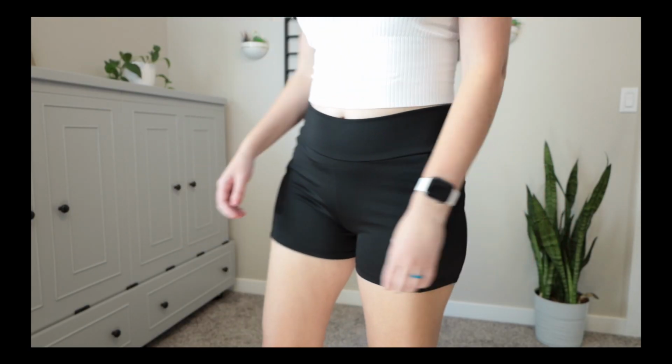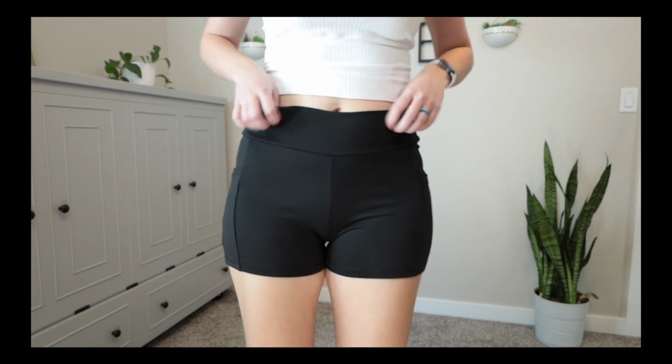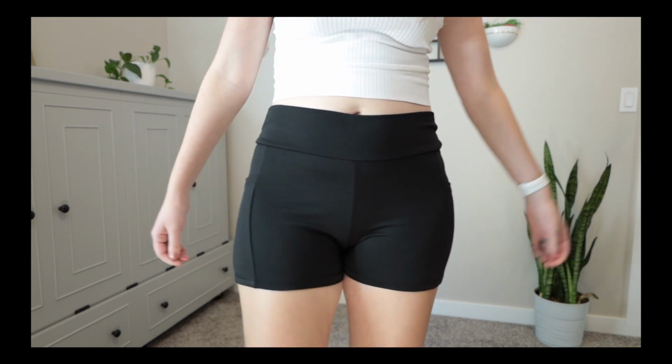I do really like the length of these, however, they are definitely too big. This waistband is extremely stretchy, and it just didn't fit right on me. So the size larges of the other things were fine. Size large of this did not fit well, and typically I'm a size medium or sometimes even a small on top. So I wasn't really sure again about the sizing on these, but these were definitely too big.